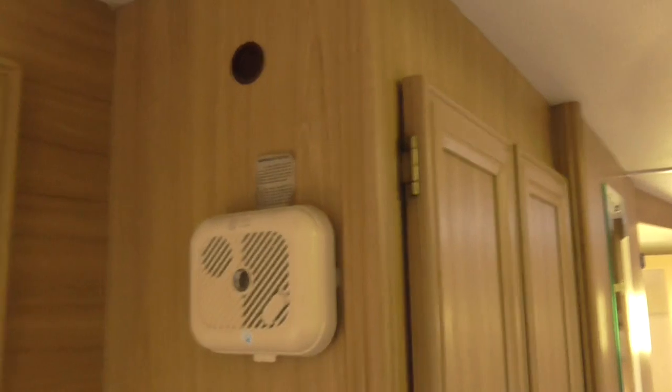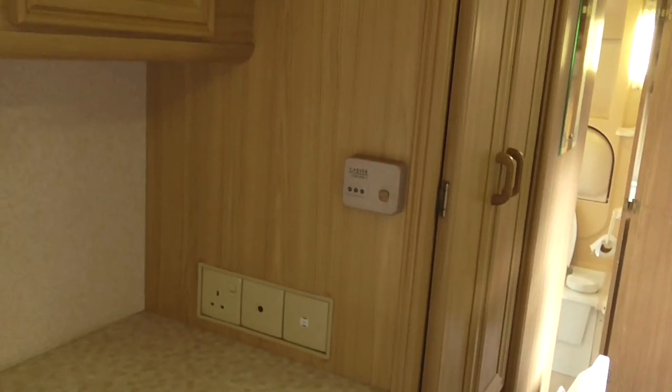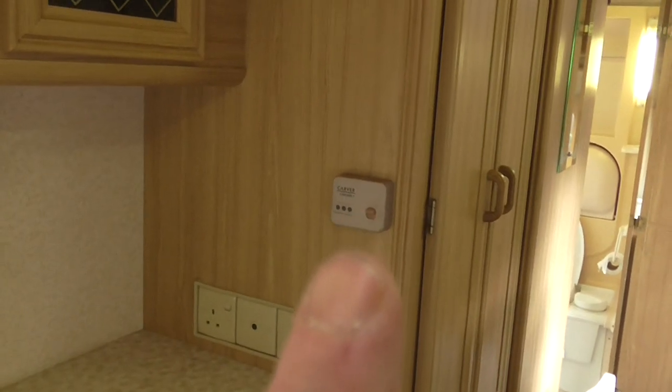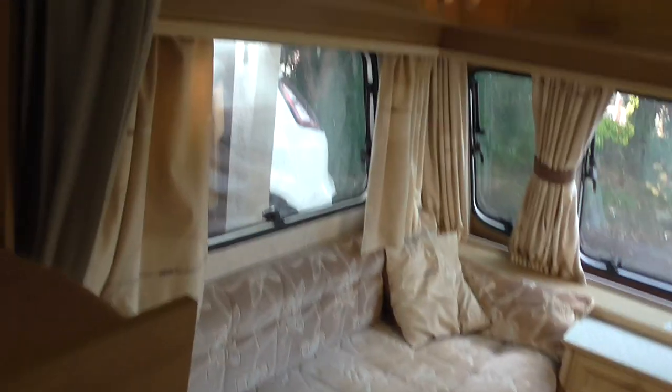Gas fire, wardrobe cupboard. Next door, cupboard above, smoke alarm, controls for the water heater, fridge below, seating area, slash sleeping area, storage above.